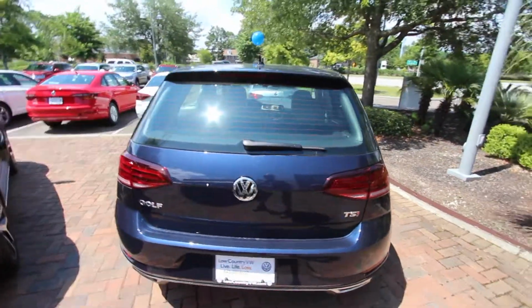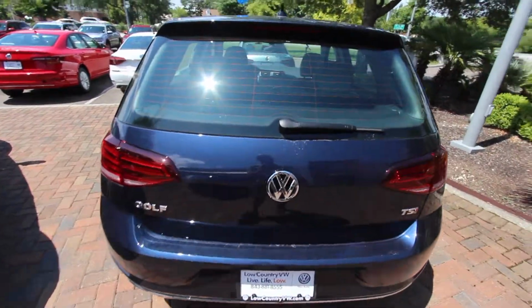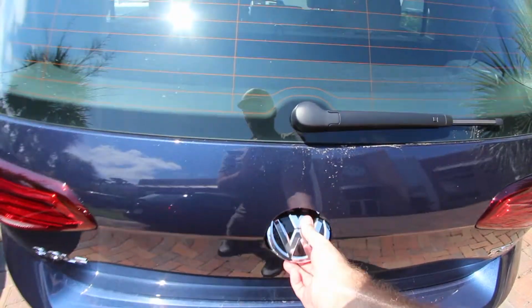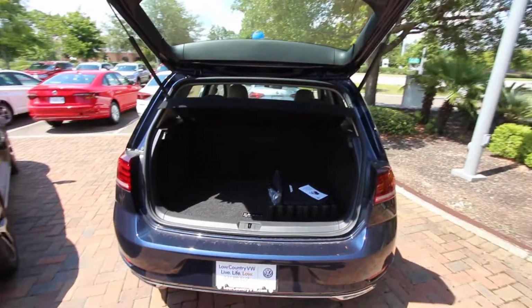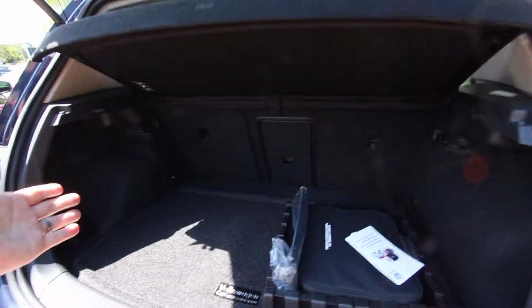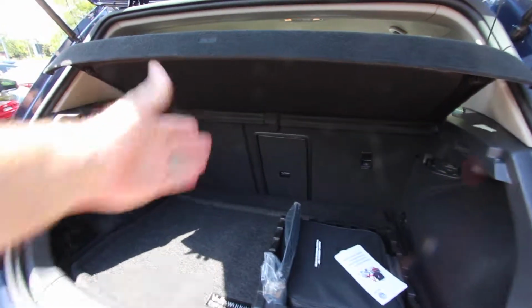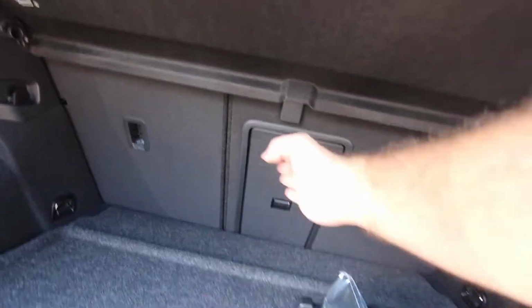Anyways, another reason people love this car is just because it's a hatchback vehicle. I had a hatchback 2 different times in my life, and I absolutely loved having a hatchback car. Roomy in the back. I mean, honestly, there's some space back here. And the back seats fold down for a 60-40 back seat split. And you got a spot to throw your surfboard.